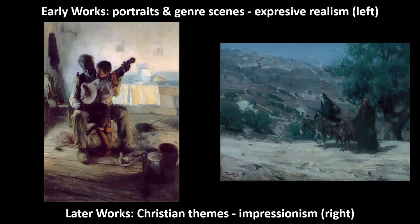These are some other works of his, and it's interesting that his style changed. So the early works have more of a focus on portraits and genre scenes. Genre scenes are everyday scenes of life. And he used a subject or a style called expressive realism. And so the banjo player here is one of his most famous early works, see on the left. Now his later works, though, became much more impressionistic in style, and he focused much more on Christian themes, as shown on the right. So two great paintings show the transition of Tanner's subject and style throughout his career.